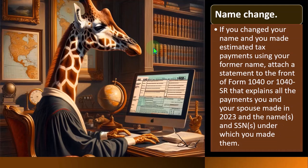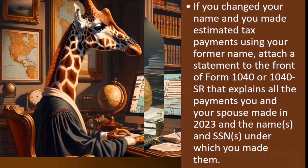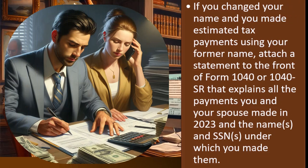Name change. If you change your name and you made estimated tax payments using the former name, attach a statement to the front. Obviously this becomes an issue, because it used to be that the IRS made it kind of difficult to pay them. You're trying to pay them, but then you had to call it in, and they could apply the payment to the wrong year, in which case they would give you a refund of the payments you made. And then they would charge you penalties and interest saying that you didn't pay. It's like, well, I did pay you. You just assigned it to the wrong year and then gave it back to me.